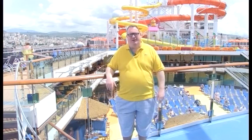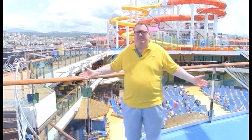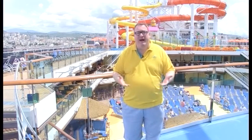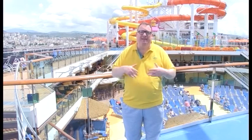Whatever you want to do on a holiday is here on the Carnival Vista. Have you seen that water park back there? How much does it cost to get into a water park? It's included in the price. There's the sports yard where everything's included from mini golf. How much does that normally cost you? There's the sky ride. Things like that cost a fortune. It's all included in the price.